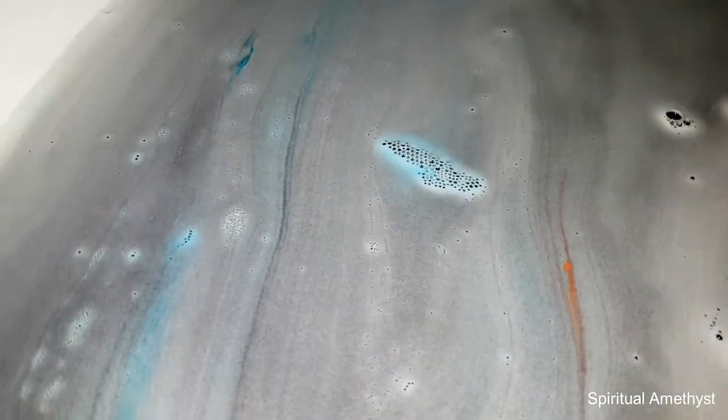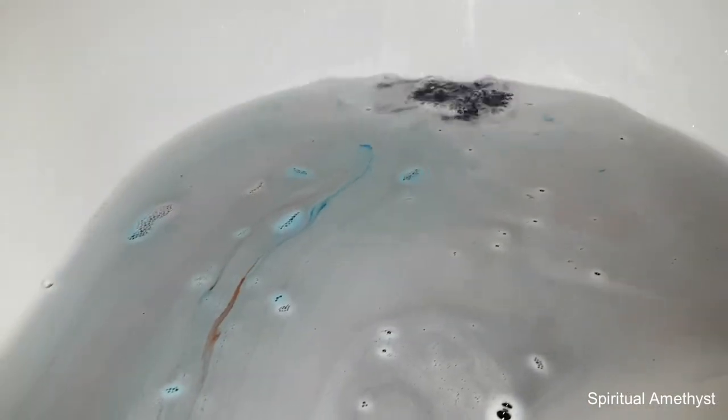And so anyway, guys, my skin feels super soft. That smelled amazing, and it was just a really nice bath.